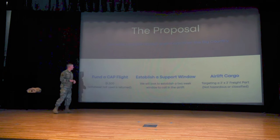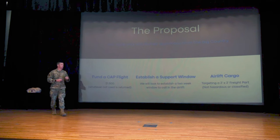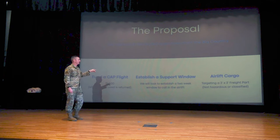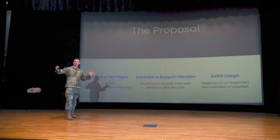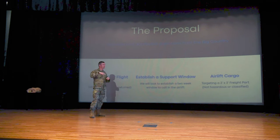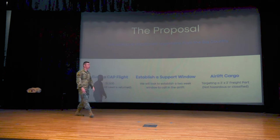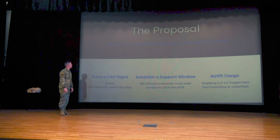So the proposal: the judges are asking for $1,500 to MIPR over to the Civil Air Patrol, and anything not used will be given back to us. We're going to establish a support window. We'll do all the paperwork and say, hey, Civil Air Patrol, get ready, we're going to call you in. Then we'll look at about a two-week window to identify some parts that need to go either to Ellsworth or come from Ellsworth, ideally targeting a 3-foot by 3-foot piece of cargo that would normally go pretty slow. We're going to get it there in under 10 hours, is the goal.